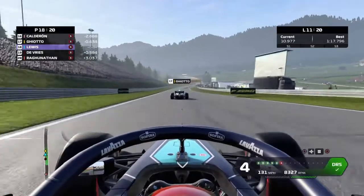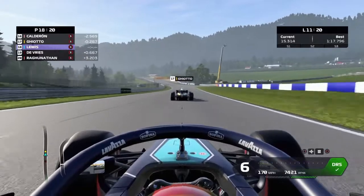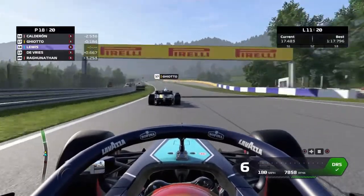race, I guess. We're catching up to P17. I cannot read the names. Giotto.